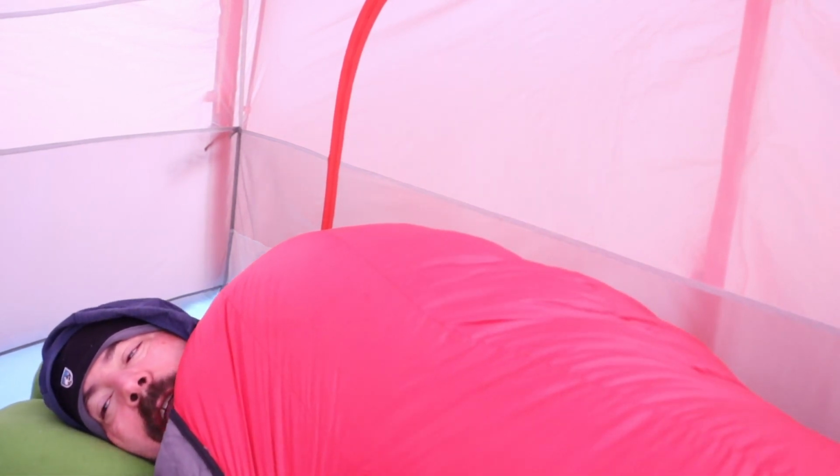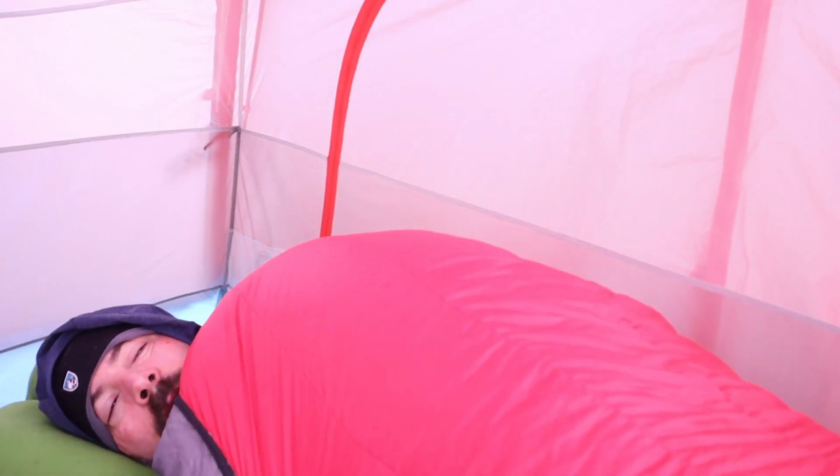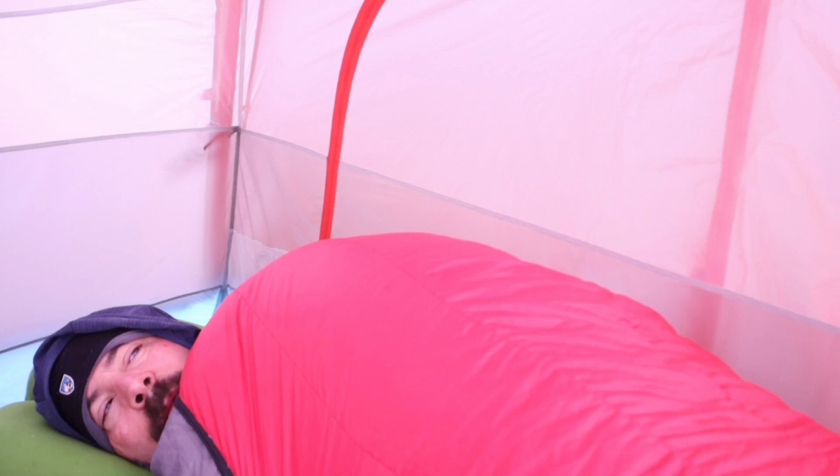Morning. I don't want to get out. It's cold. I slept okay, but maybe 4 or 5 hours. And then it got cold. I was okay for the most part. My hips were cold and kept waking me up. I got all my layers on under here.